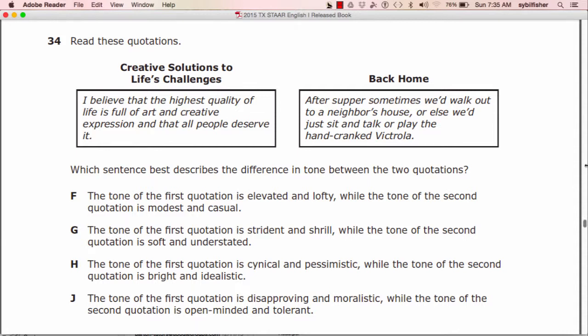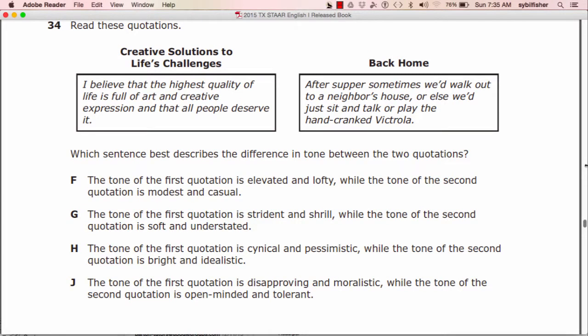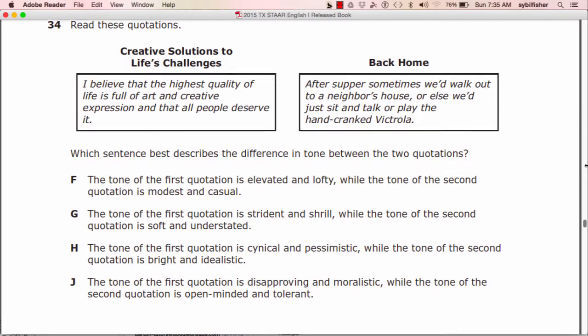F. The tone of the first quotation is elevated and lofty, while the tone of the second quotation is modest and casual. G. The tone of the first quotation is strident and shrill, while the tone of the second quotation is soft and understated. H. The tone of the first quotation is cynical and pessimistic, while the tone of the second quotation is bright and idealistic. J. The tone of the first quotation is disapproving and moralistic, while the tone of the second quotation is open-minded and tolerant.